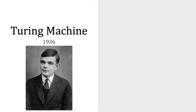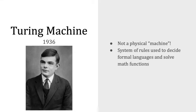About 100 years later, Alan Turing invented a universal machine known as the Turing machine. This actually wasn't a physical machine, but instead, it was a system of rules used to decide formal languages and solve mathematical functions. The central concept of the modern computer was based on his ideas.